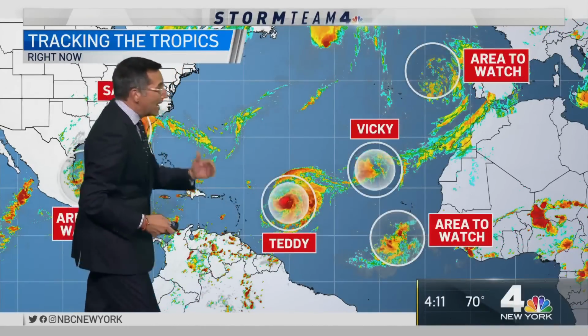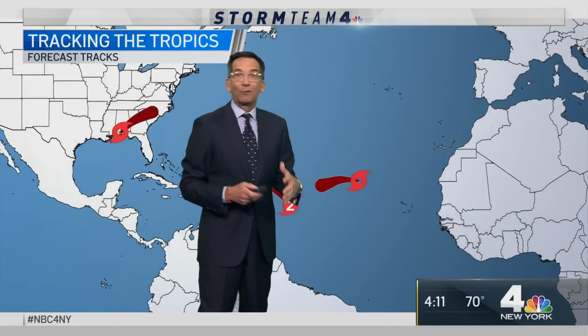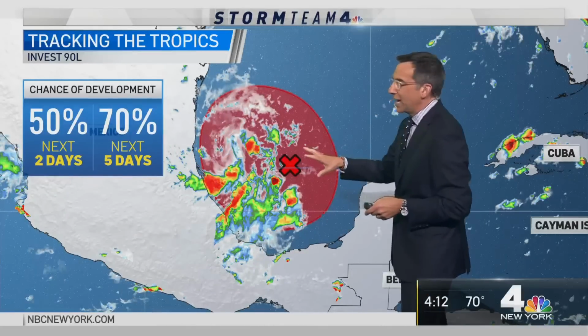Meanwhile, an area to watch right here. We're looking at Sally and talking about it. Teddy on its way toward Bermuda. Vicky back here, another area to watch, and yet another one as we are now in the downslide of hurricane season. Here are those 3 named storms we're talking about. We only have 1 name left. That's Wilfred, and we have 2 prime areas that could develop into that storm and Alpha, which would be the first Greek letter we use: a 50% chance of Invest 90L becoming a storm in the next 48 hours, 70% over the next 5 days.